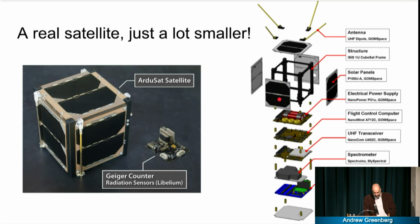We've got solar panels, that's what these things are. We've got battery packs on the inside. We've got a little flight computer. We've got radios. We've got antennas up here. It's a teeny tiny little satellite.